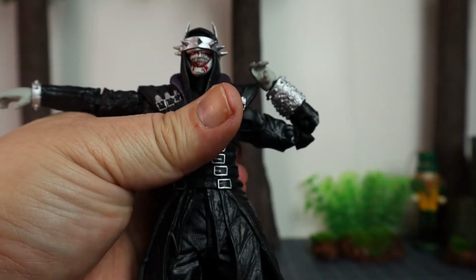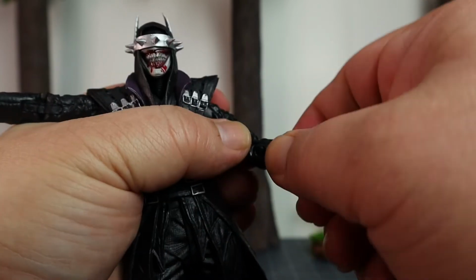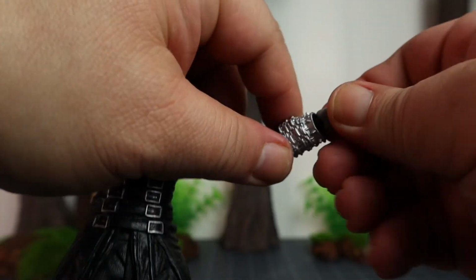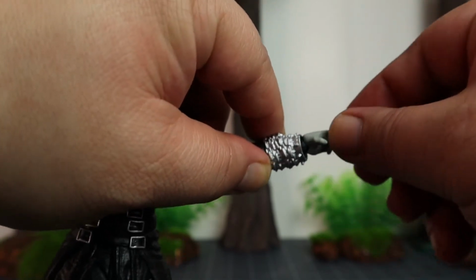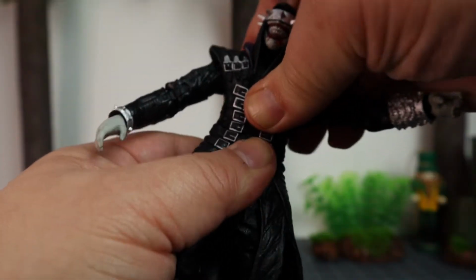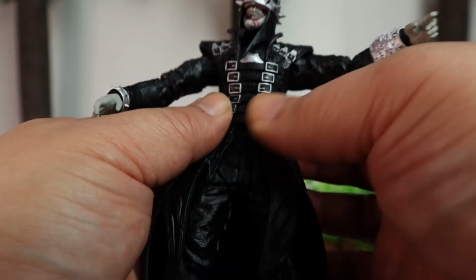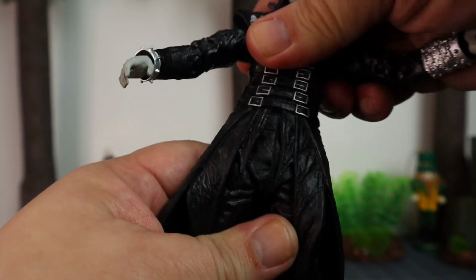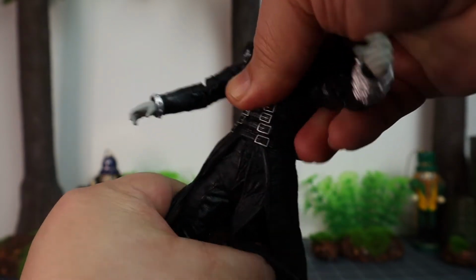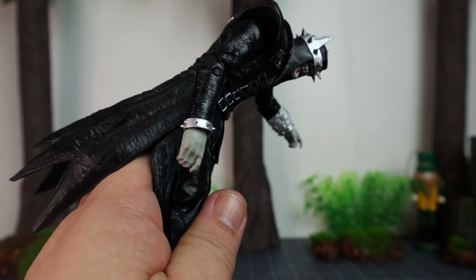He has double jointed elbows, rotation on the wrist, rotation on the bicep. There is a hinge on the wrist. Going down on the torso, he does have a cut in there, but it's hindered by his coat, so you can't really do much in there. But there's a cut on the waist where you can pretty much twist it. And again, the ab crunch, he can go pretty low.